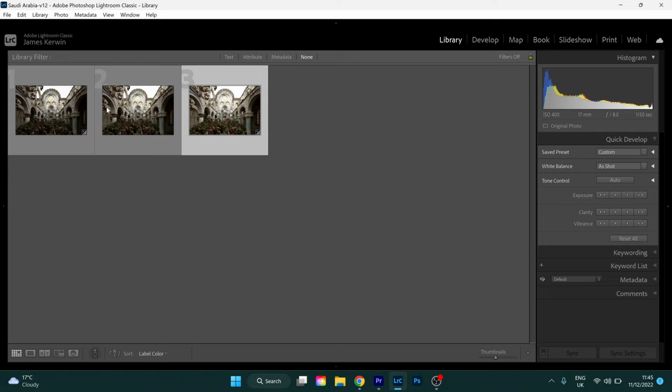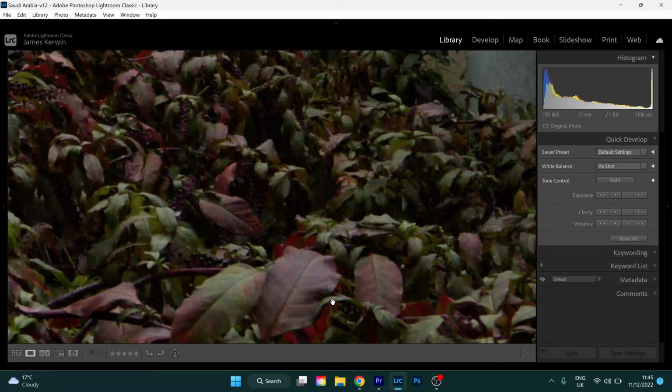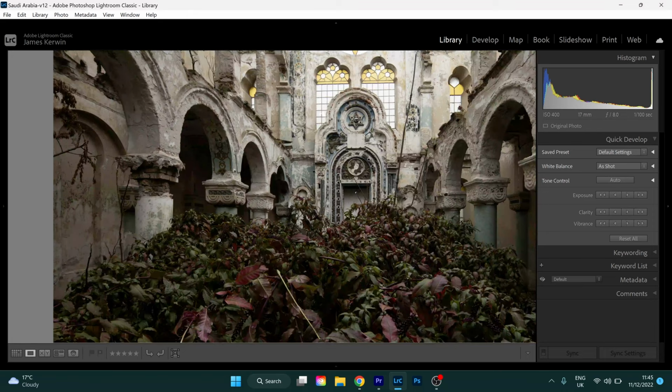So then we're down to two, and out of those two, we know that this one, ISO 400, we've got some movement here that we just need to check. No, that's fine. So we've got basically a pretty decent file, F8, 1/100 of a second, and we're basically looking decent. You know, there's not big issues in the foreground. If we started editing this file here, we'd have some great results out of it. So that's basically then what I've done.